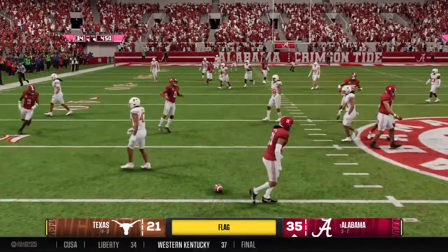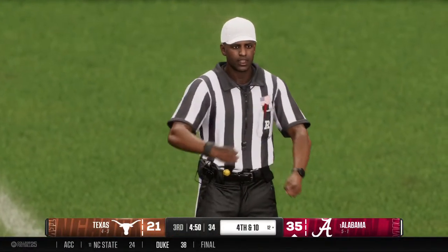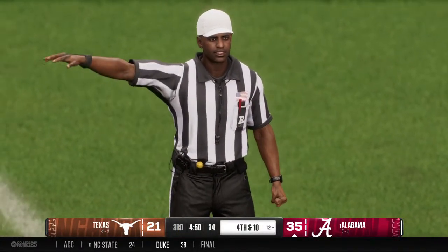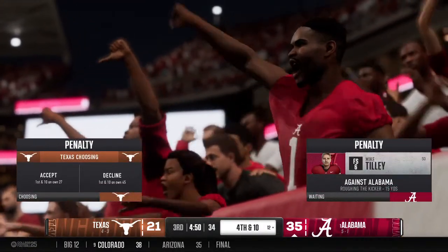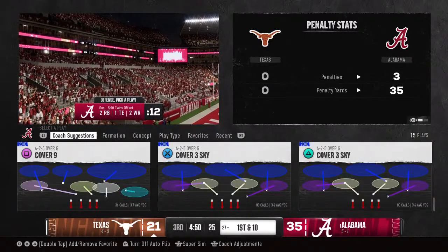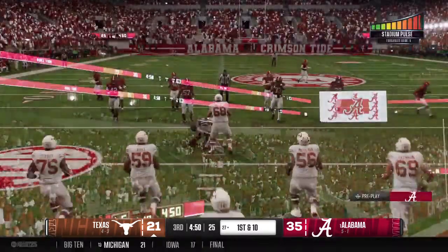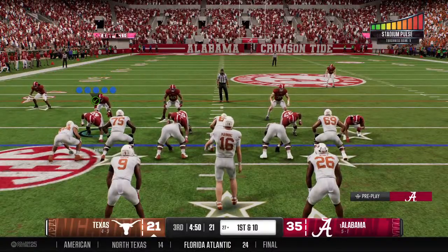Fair catch called for, but there is a flag on the play. We'll have to sort it out. Personal foul. Roughing the kicker. Defense. So the decision has been made, and the coach will take the penalty. So the offense keeps this drive alive thanks to the roughing the punter penalty.